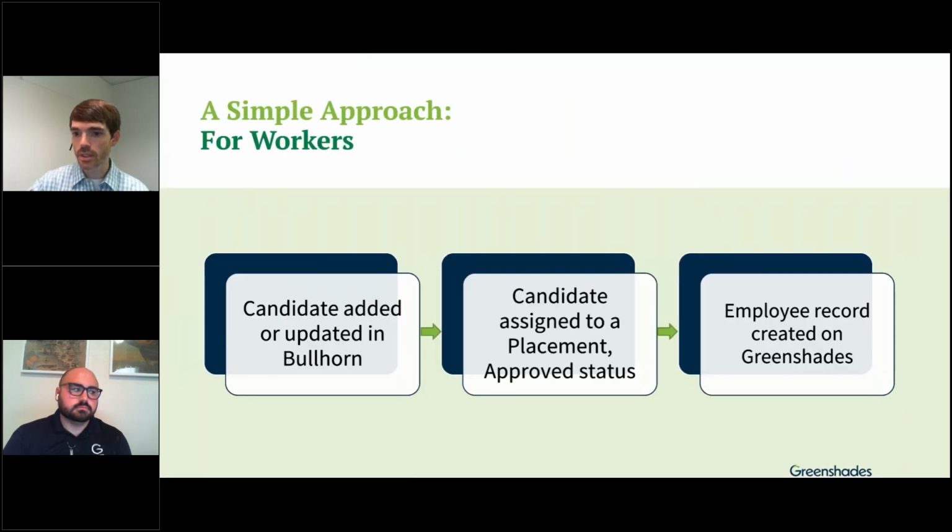So just to wrap up on the integration topic again, very, very high level, in its simplest form, this is really what it looks like. When we're talking about candidate data coming from Bullhorn, we have candidate data that's getting added into Bullhorn. There's going to be a certain level of detail that we get about that employee from that candidate record. And then when that candidate record is assigned to a placement and that placement is approved, there's going to be an additional level of details that we can grab from that employee to create a whole, holistic employee record within Greenshades.